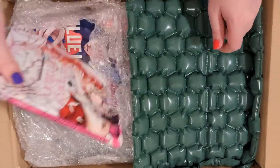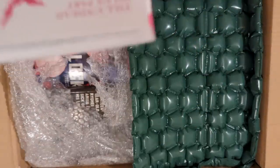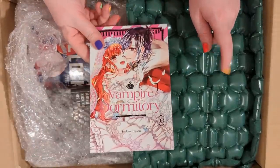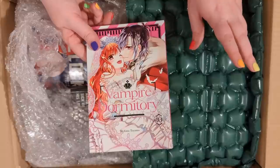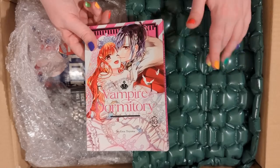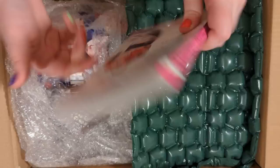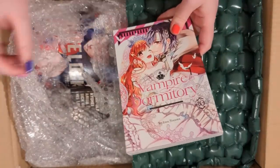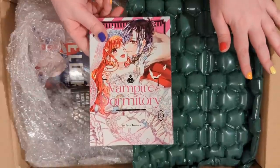Okay, next we have got Vampire Dormitory 10. Now, is this the final volume? I don't think it's the final volume. I'm not sure. In volume 9, there was a thing from the author in the back that seemed to suggest that this might be the last one. I tried to not spoil myself, but usually if it's the last one, it'll say final volume or the end at the back, and it didn't say that. So I'm guessing it's not, so I'm very confused.